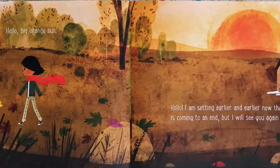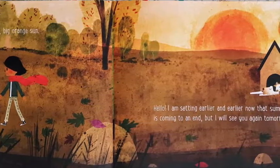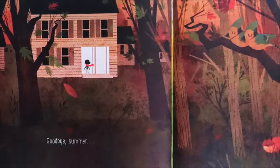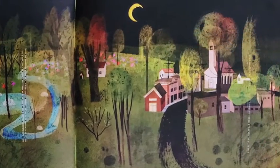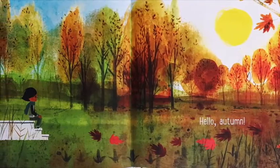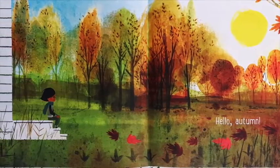Hello, big orange sun. Hello. I am setting earlier and earlier now that summer is coming to an end, but I will see you again tomorrow. Goodbye, summer. Hello, autumn.